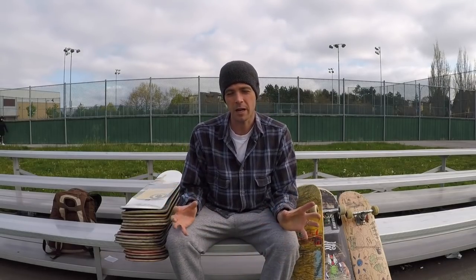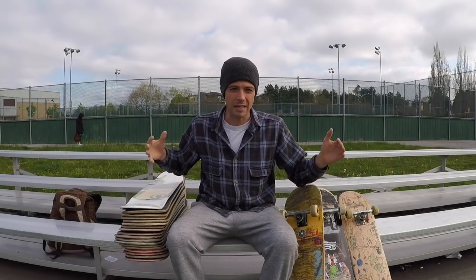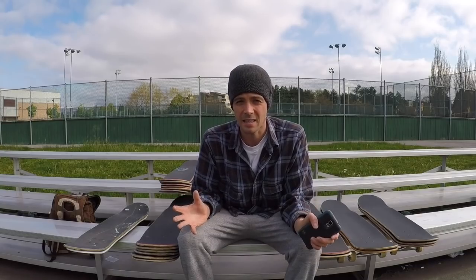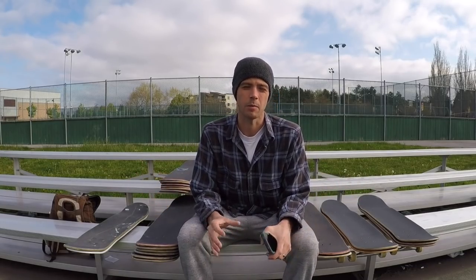So the first thing we're going to do is, instead of looking at this overwhelming stack, I'm going to divide them all into wood shops so you guys can see what I'm talking about. So I have 7 stacks here, which all indicate the wood shop that each of these companies come from, and we'll get to that in a minute.